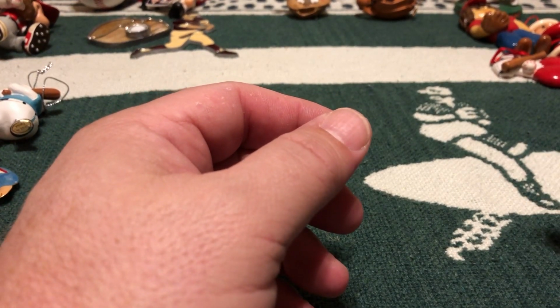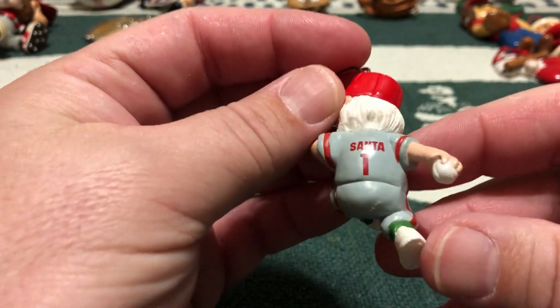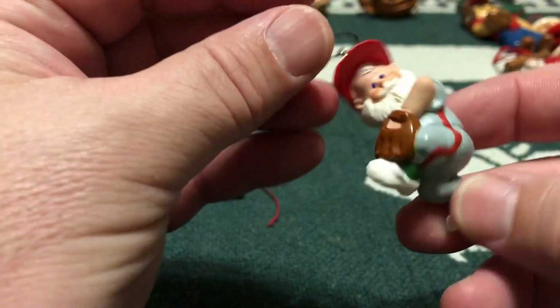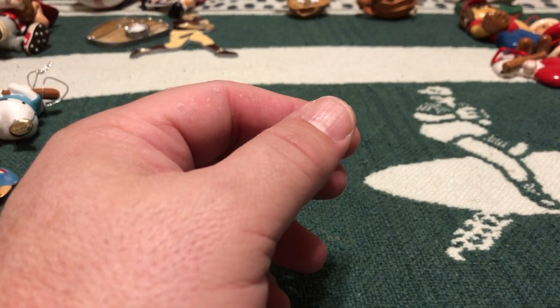We're going to go to the next one with you, buddy. And we got a nice little Santa here. He's kind of cool. Santa number one. Santa's always number one in everybody's heart. All right, we'll go to the next one.